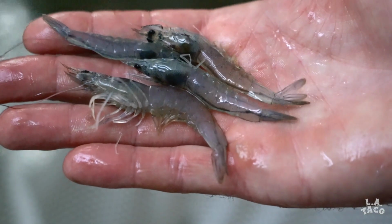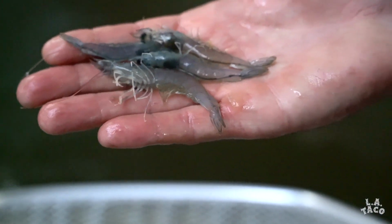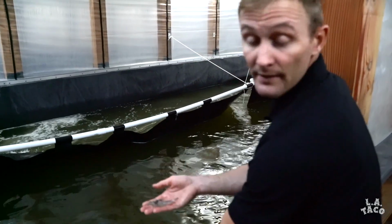Yeah, so you can see they're kind of a blue color. So these guys are about 6 weeks old. So they're really growing fast now. And in about 2 months, a little less, these guys will be ready to market. So in 2 months, these will be the size of the ones I'm gonna show you next.